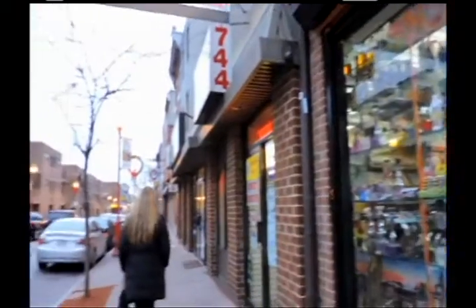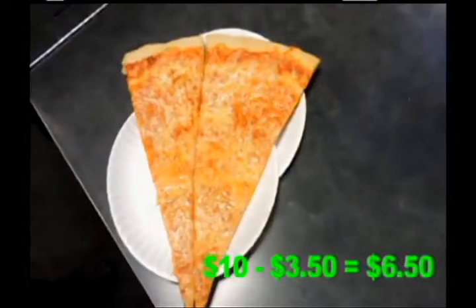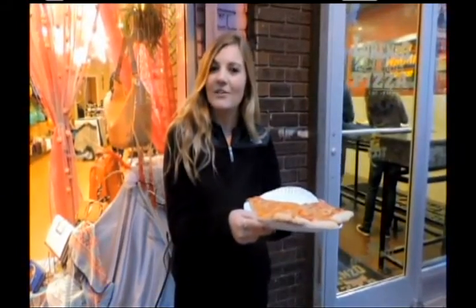But before my challenge came to an end, I had to stop at Lorenzo & Sons to grab a slice of pizza from Lorenzo's. Now I'm ready to head home and leave South Street for the $20 challenge and Everyday Explorers.